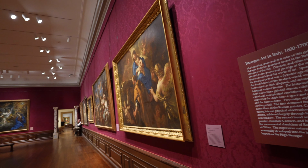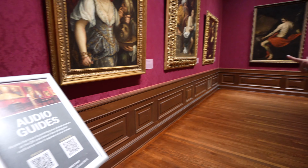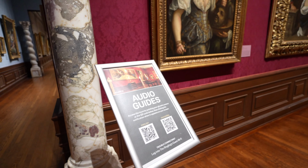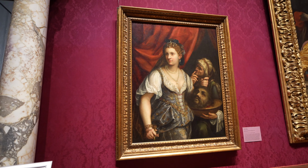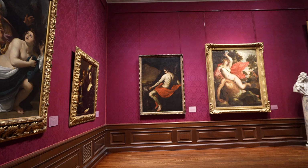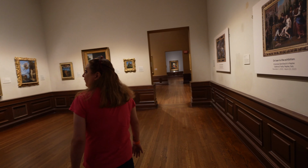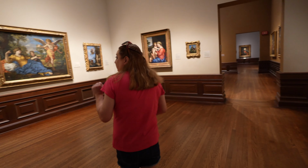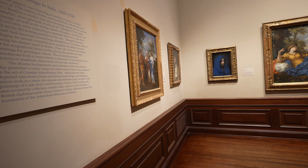There's audio guides here as well. That one's cool. I like the red. This is pink, like magenta. And then I'm going into Gallery 9. This is private patronage in Italy, 1600 to 1700.